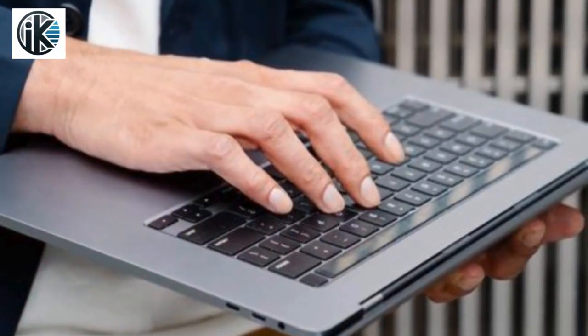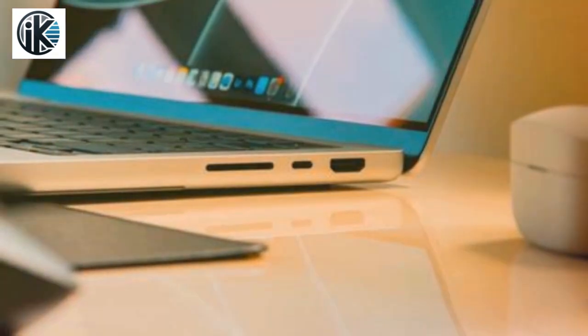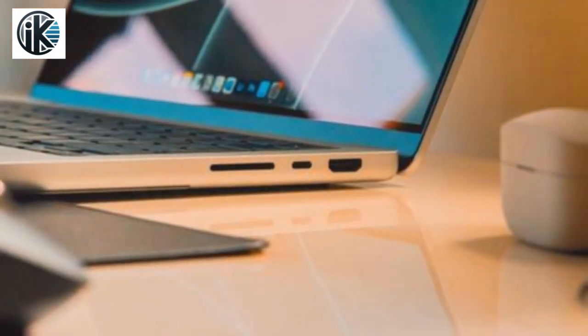Consider the weight and build quality. Portability and durability are key, especially for students and travelers. A lightweight laptop is easier to carry around, and a sturdy build ensures it can withstand daily wear and tear.